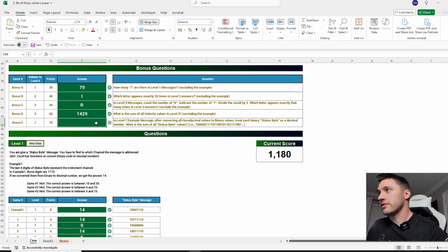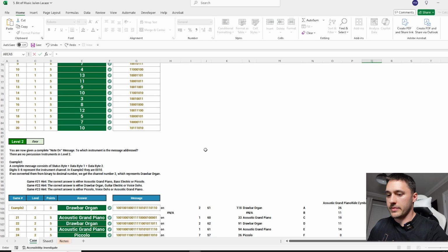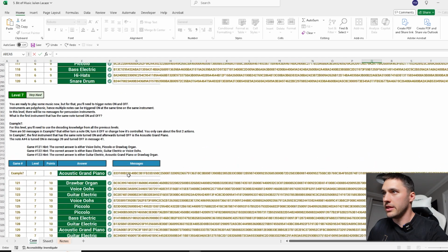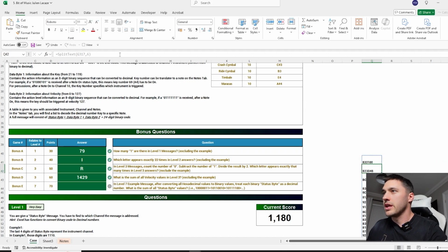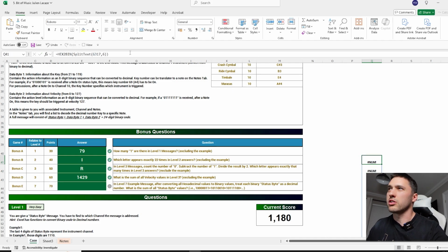But in the level 7 example message, after converting all hexadecimals to binary, so let's do that, equals the level 7 example message is going to be this one. So we need to split that into 6s, don't we? So let's do that. So split that into groups of 6. Convert them to binary. So we can say, does hex to bin work here? Let's just try it. No, it doesn't work on arrays for some reason.